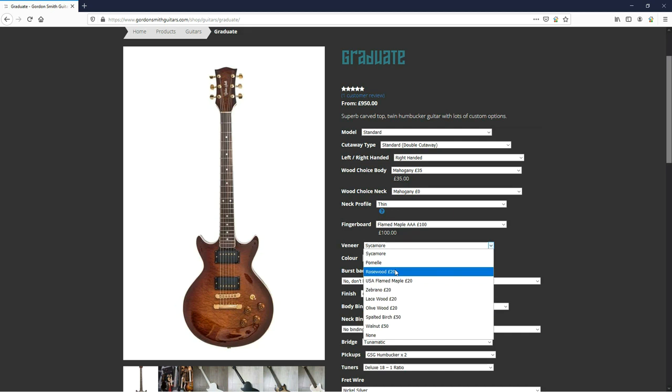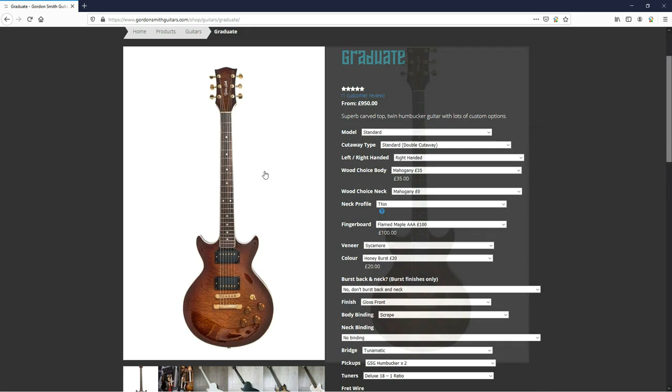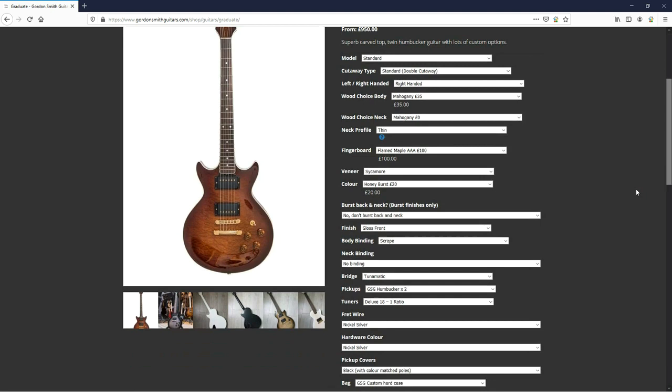Choices. Sycamore, I think. Colour. What colour shall we have? They do a nice honeyburst colour, Gordon Smith. As you can see, much like the Tom Anderson website, the picture doesn't update as you are specking up your options. But, you know, you can find examples of all of these finishes and everything if you just do a simple Google image search. Burst back and neck. No, thank you.